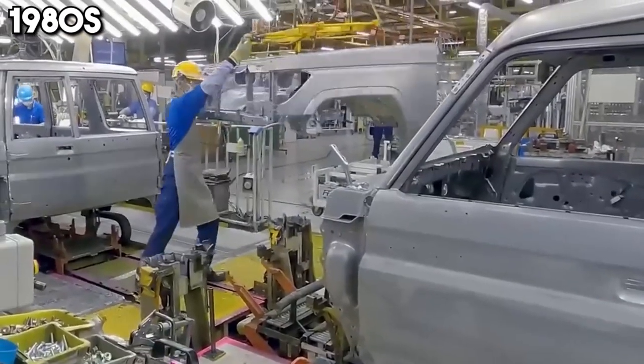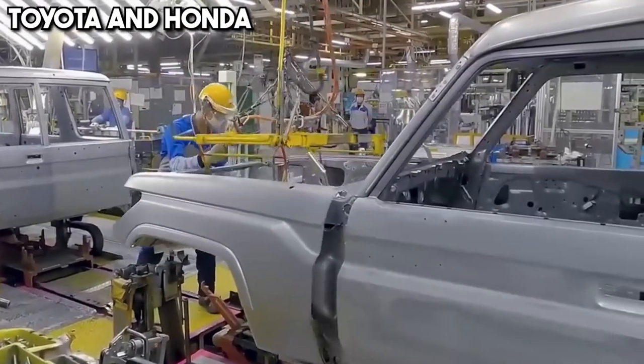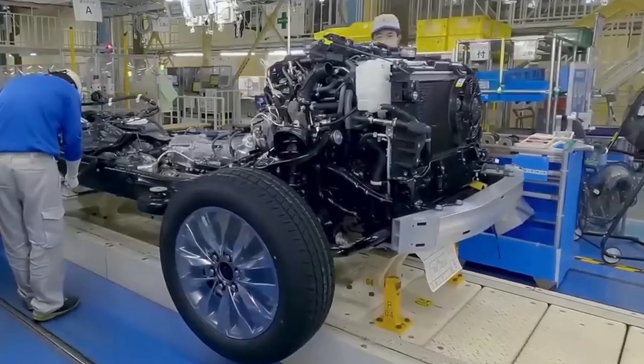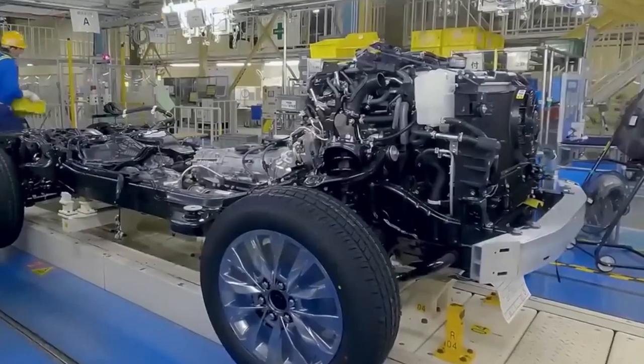The 1980s herald the rise of Japanese automakers, with Toyota and Honda leading the charge in global dominance. Their focus on reliability, fuel efficiency, and innovation reshapes the automotive landscape, introducing a new era of consumer expectations.